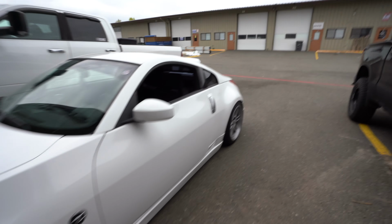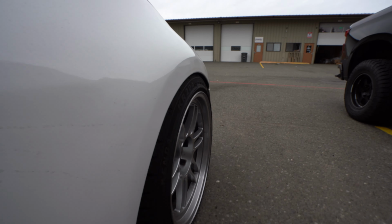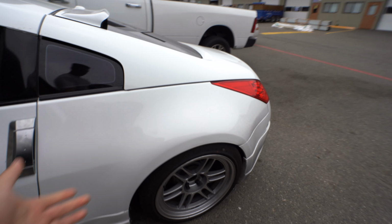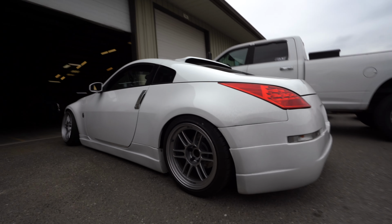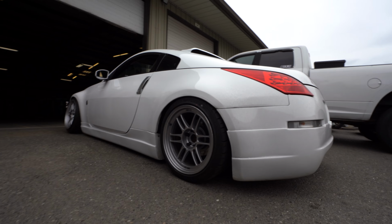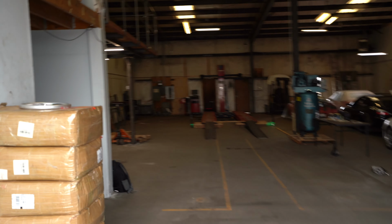So finally got the Z aligned. This is my first alignment in years. We got the front toe figured out, and in the rear we pulled all the camber out, so it's pretty much at zero camber. Pulling the camber out actually raised the car as well, so it's sitting pretty high right now. I don't know how I feel about it. Might have to figure something out to lower this thing back down, but for now it's gonna stay like this. Other than that, we're over here in Everett, Washington.